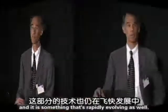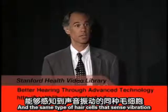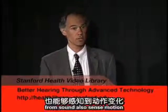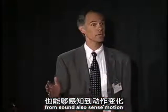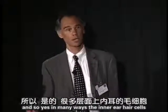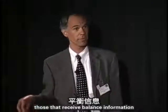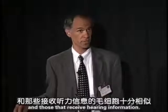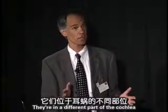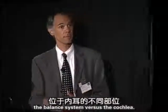as well. The question is, does balance depend on the same hairs? And the same type of hair cells that sense vibration from sound also sense motion. And so, yes, in many ways, the inner ear hair cells are very similar, those that receive balance information and those that receive hearing information. They're in a different part of the cochlea. I mean, the different part of the inner ear, the balance system versus the cochlea.